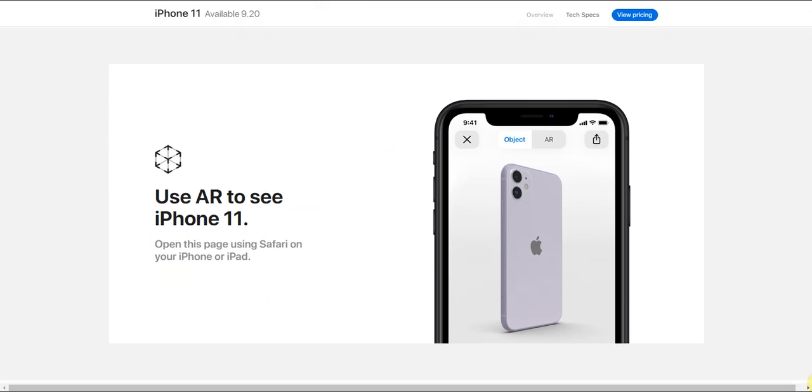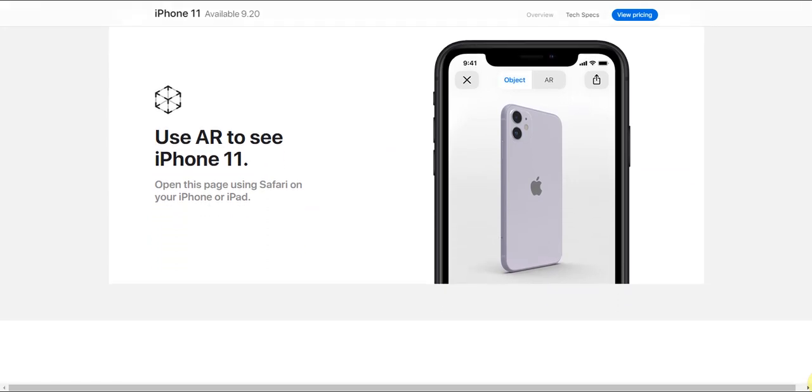Use AR to see iPhone 11. Open this page using Safari on your iPhone or iPad. So it's pretty cool. So check it out.